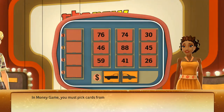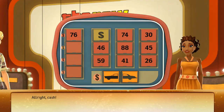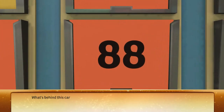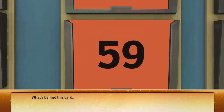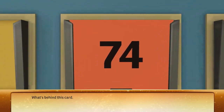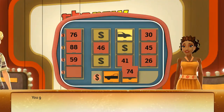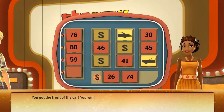All right, in Money Game, you must pick a card from the board. What's behind this card? All right, cash. Pick a card from the board. What's behind this card? All right, cash. Pick a card from the board. What's behind this card? You got the back of the car. Pick a card from the board. What's behind this card? You got the front of the car. You win.